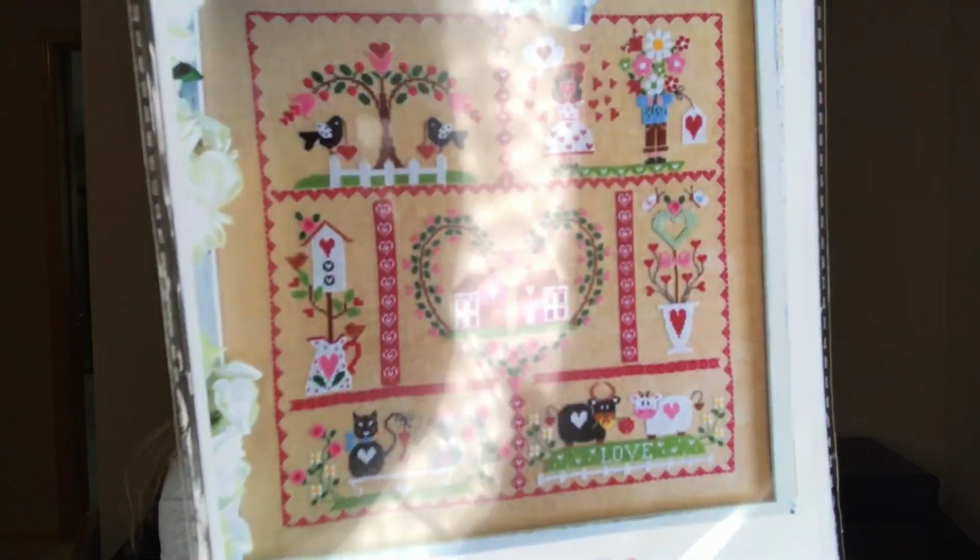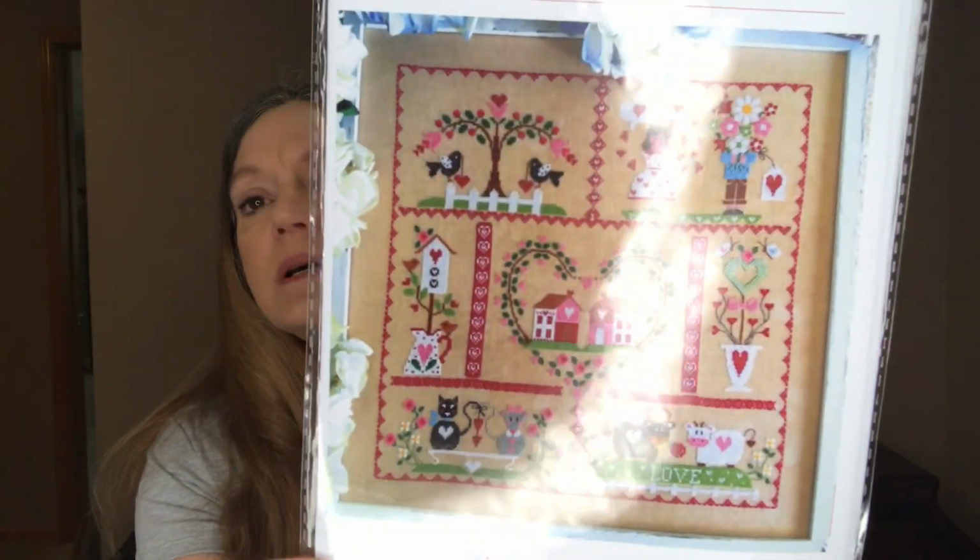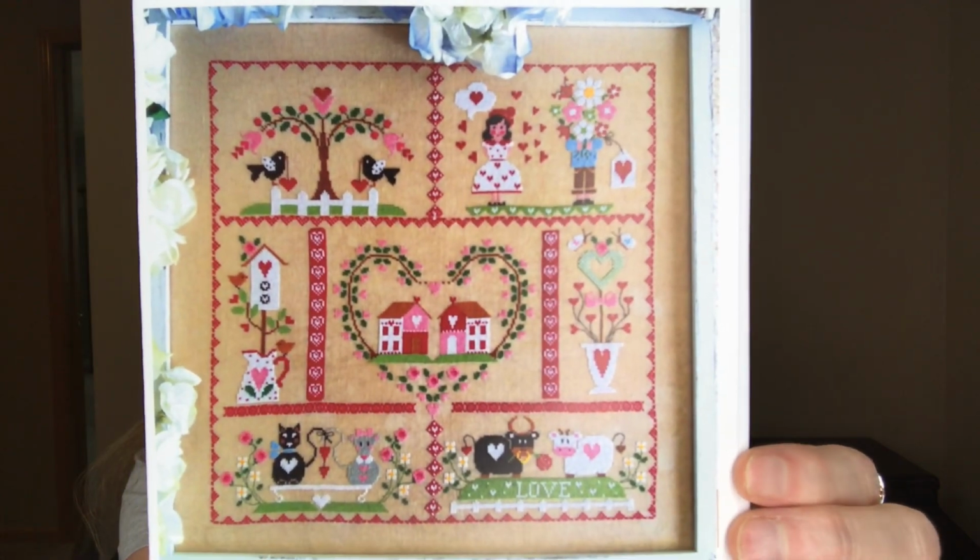The next one, another favorite designer of mine. I just love these designs. Casa Ebati Core. And this one's called Primavera d'Amore. It's Love in Spring, or Springtime of Love. And this is a more modern sampler, but it's still, sorry, I'm going to take that out so you can get a good look at it. Apologize for the noise if my microphone is picking that up. There we go, that's better.